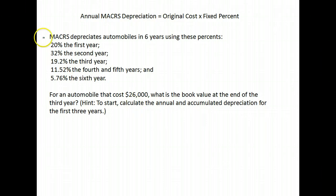Okay, so here's another example. Again, they give us the depreciation by year, and it says for an automobile that cost $26,000, what is the book value at the end of the third year? The hint is to start calculating the annual and accumulated depreciation for the first 3 years. So they want to know at the end of the third year what will be the value of the vehicle. So we do need to go through and find out how much it depreciates in the first, second, and third years so that we know at the end of the year how much it has dropped in value.